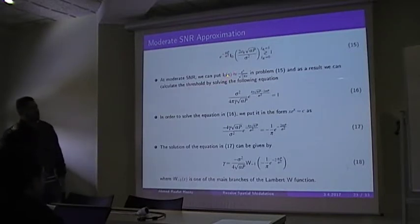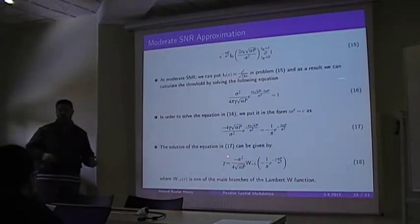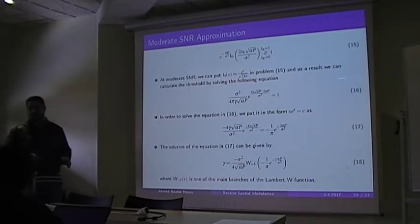If we replace the I0 of x by this expression in equation number 15, we can reach this equation, and we can put this equation in the form x e^x equals a constant, where the solution of this equation, the inverse of this function, is the Lambert W function. So we put this equation in the standard form x e^x equals a constant, and we can get the optimal solution by using the Lambert W function. This is for the moderate SNR approximation.